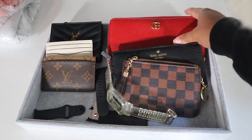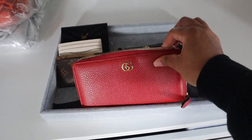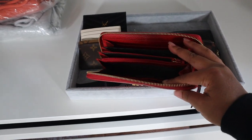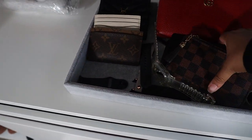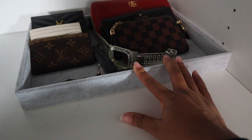And then lastly, I just have this Gucci wallet. Mark got me this for Mother's Day a few years back, and I love this guy also. So I keep that over here as well. And wallets are really cute pieces to display out. So I just leave this in the corner back here.